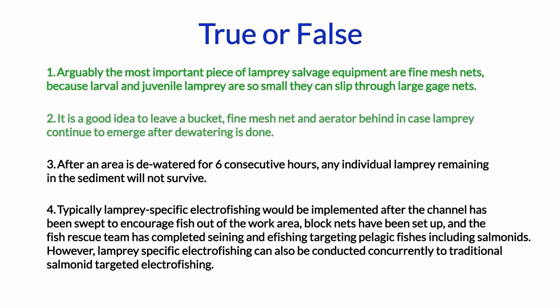Answers 1, 2, and 4 are all true. Answer 3 is false, because lamprey have been observed to be alive for up to 22 days after surface water removal. Survivability of a dewatering depends on site conditions.